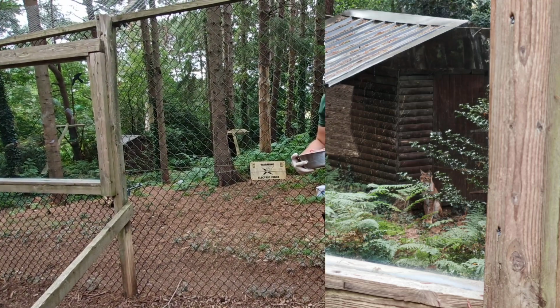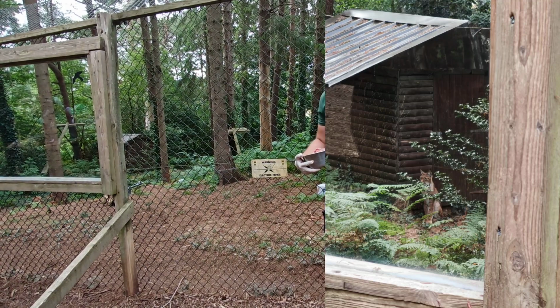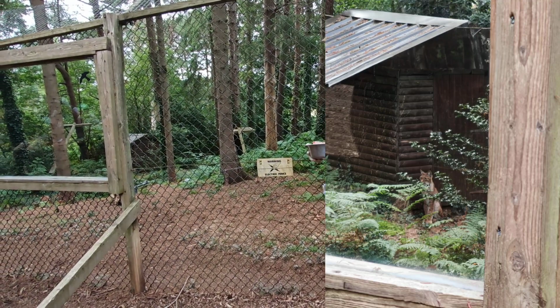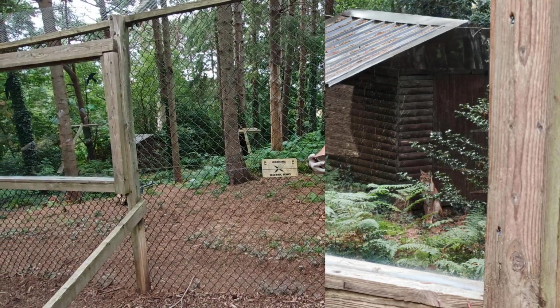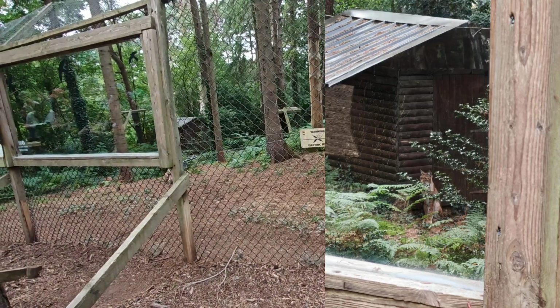Why do the lynxes really like foxes? I don't know, do they look like foxes? I think they look like cats rather than dogs. Dogs usually have a longer snout, because cats have a flatter face.